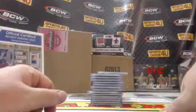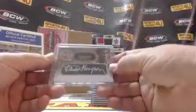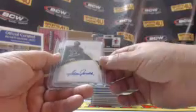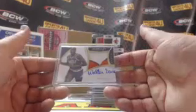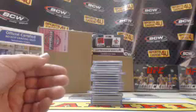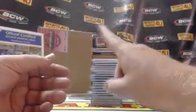Okay, now what do we got over here? Hall of Fame autograph, David Thompson, Nuggets, that's numbered to 75. Immaculate Ink, 75 out of 75, Pistons, Joe Dumars. Celtics, Sam Jones. And numbered to 49, Lakers, James Worthy. For the Suns, to 25, three-color patch autograph, Walter Davis. Two-color patch autograph to 75 for the Nets, Dikembe Mutombo.